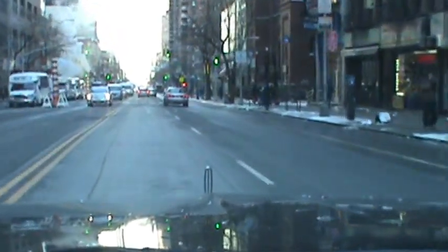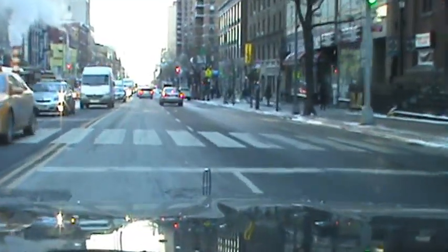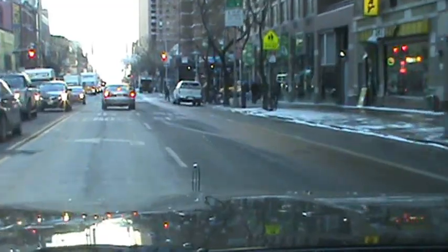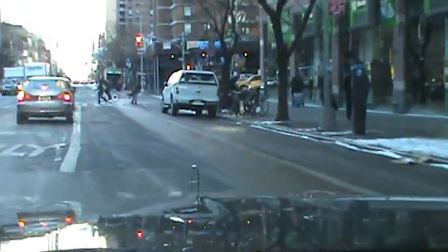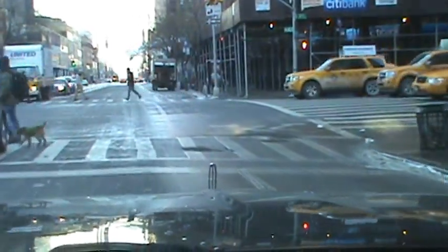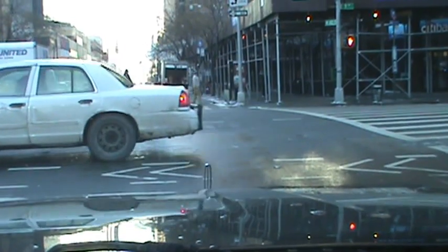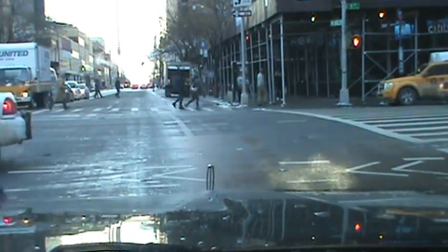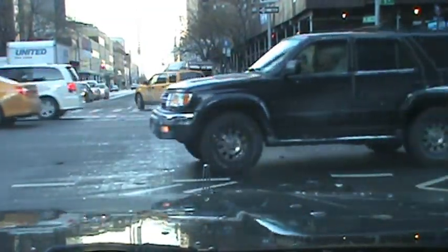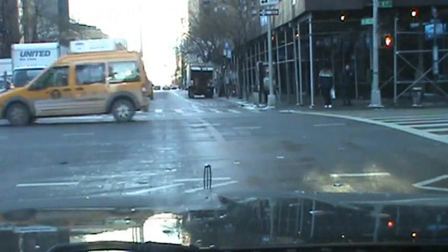Now, as we're moving away from the Times Square area, this is sort of a more business-like area. And as we get further west, we will enter a residential area. Now we're at the intersection of 42nd Street and 9th Avenue. And what I'm going to do is go one block further west and make a right turn onto 10th Avenue, and then that will head us north.